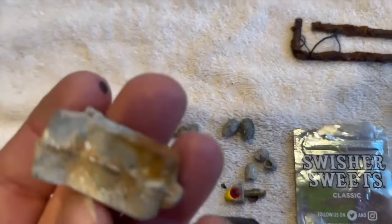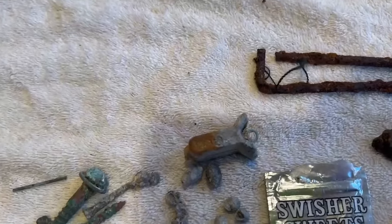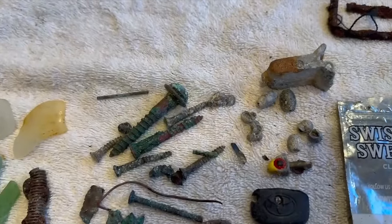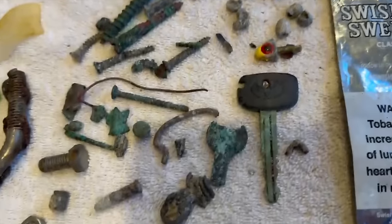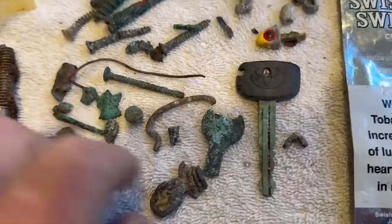We call it getting milky when they turn white like this, which means they've been out there a long time, which is good because that means you're in with some old targets. I did get a lot of copper. Got a pretty big lag bolt. Got this 22 live round. Always blows my mind when you find live rounds of ammunition.